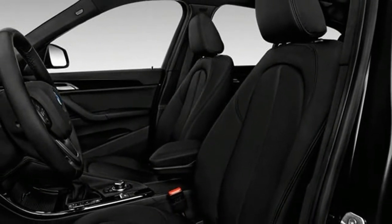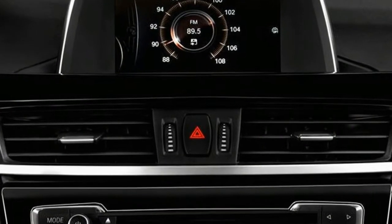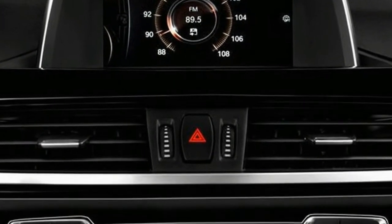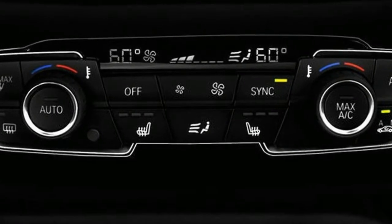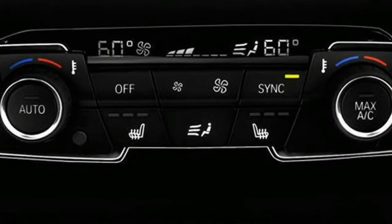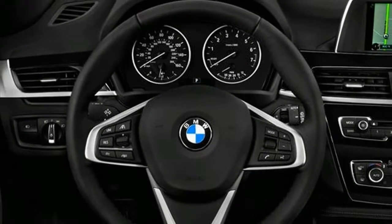The X1 has more cargo room than any other vehicle in our luxury subcompact SUV ranking. Its 27.1 cubic feet of space behind the back seat is enough room for a sizable trip to the grocery store or a weekend excursion. Fold the back seat down for a total capacity of 58.7 cubic feet.